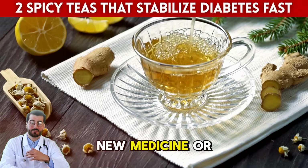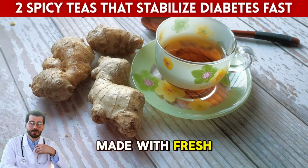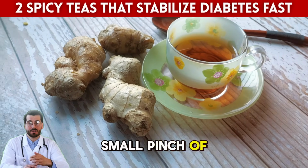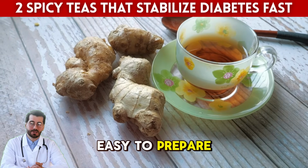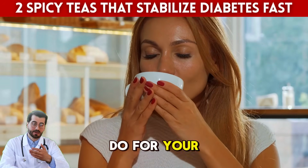It's not some new medicine or expensive product. It's a simple tea, made with fresh ginger and a small pinch of cayenne pepper. Easy to prepare, comforting to sip, and powerful in what it can do for your body.